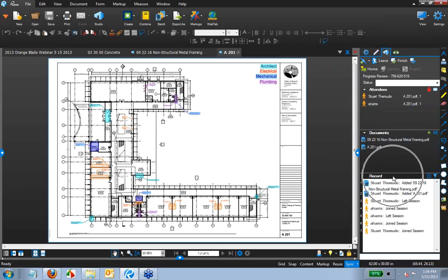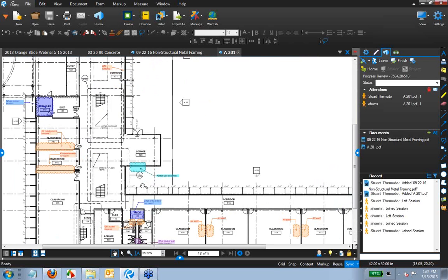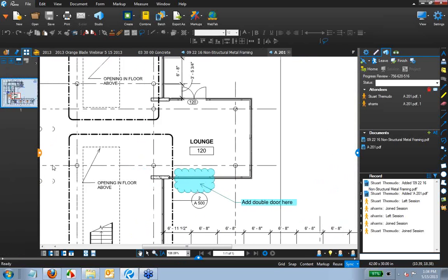Finally, in the studio panel, you get a third section, which is called the record. The record keeps track of every single activity that happens during that session. I've uploaded this PDF with a lot of different markups. Let's go ahead and make a few more.